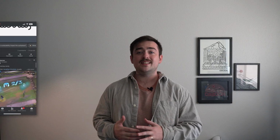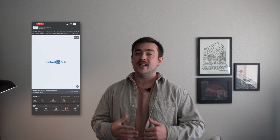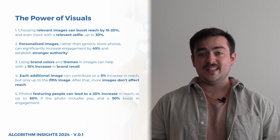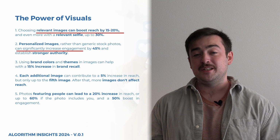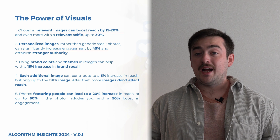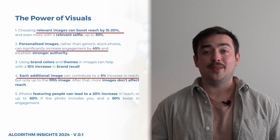Well, not only do they take up more real estate on both desktop and mobile on LinkedIn, they also enable more engagement opportunities. In fact, according to Just Connecting, by adding images to your LinkedIn posts, you can increase your engagement anywhere from 15 to 50%. Selfies perform even better.